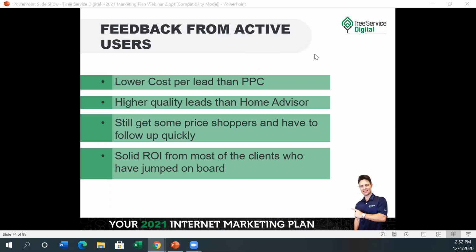It's a lower cost per lead than pay-per-click. You just don't get enough of it. So it's tough to get the volume you want off Google Guaranteed, because they're trying to pass around as many leads to everybody as they can, and there's not an unlimited amount of leads. So everybody's got to get their share. You don't get as many leads from it, but the cost tends to be slightly lower than the pay-per-click leads.